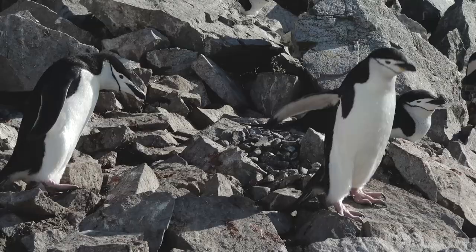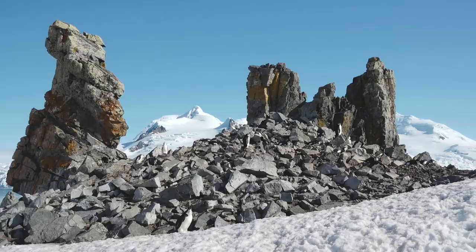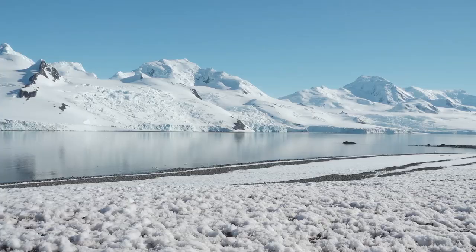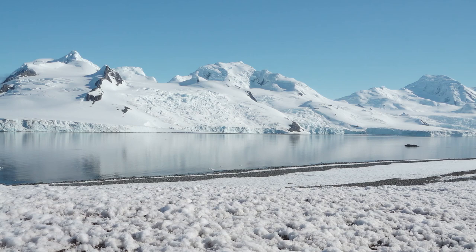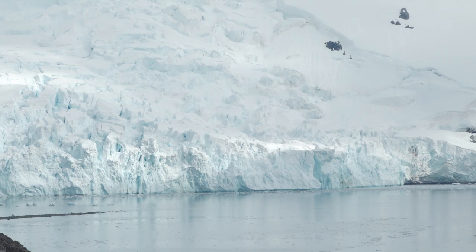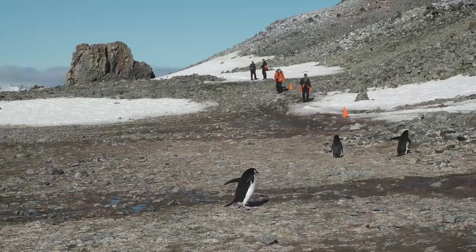And though their populations are declining, our landing here at Half Moon Island has provided us the opportunity to visit an intact chinstrap penguin colony. And just by chance, our first day in Antarctica happens to be International Antarctica Day. So what a better way to celebrate than being surrounded by the beauty, the pristineness of Antarctica, and these incredible animals that call this place home for the summertime.